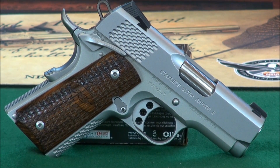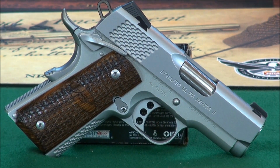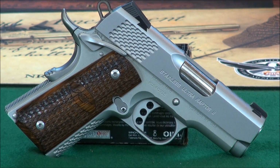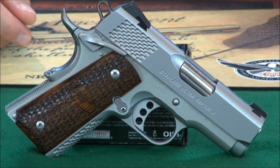This is the stainless Ultra Raptor 2. $1,359 retail, weight only 25 ounces. Remember the other ones at 38, 39 ounces? That's a huge difference. Yeah, 7+1 instead of 8+1, but you know, I shoot this the best of all these KIMBERS. This one right here. This baby, that's a sweet.